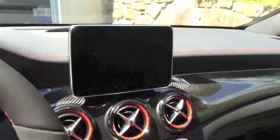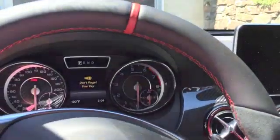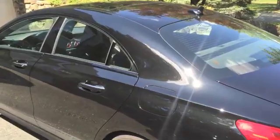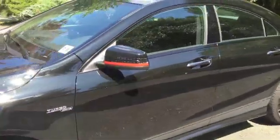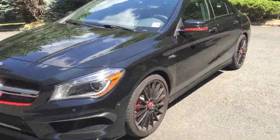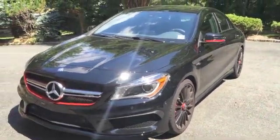Okay, well, I hope you've enjoyed this short introductory video to the Mercedes CLA45. This one is in Cosmos Black, as I say, with the AMG Performance Studio styling package fitted.